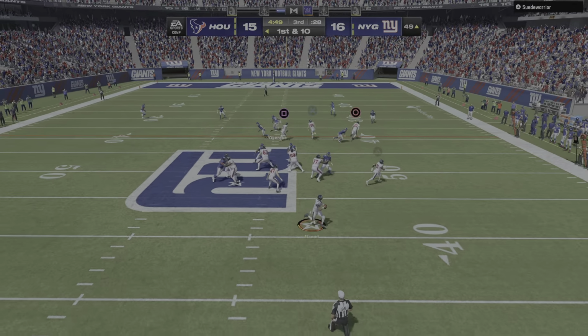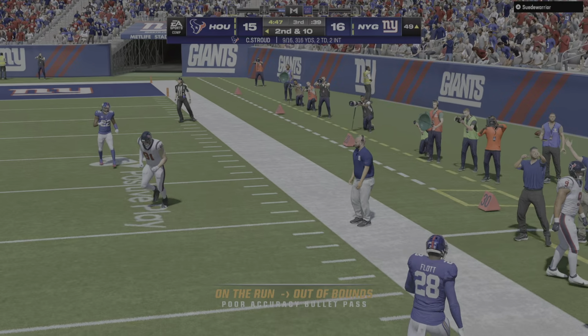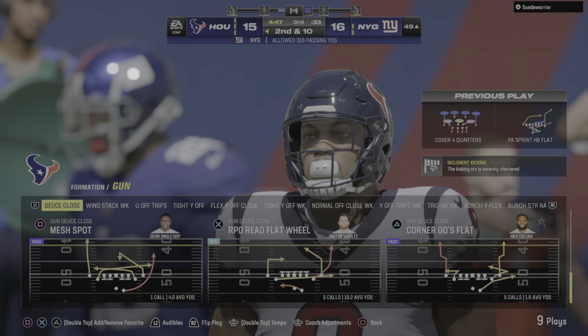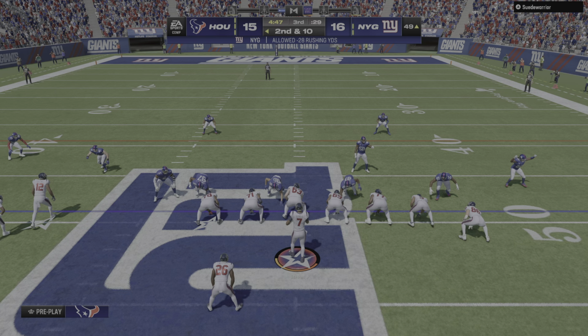Stroud looking to throw. And an off-balance throw there, and it's going to wind up incomplete. That tremendous field position that they were given following the turnover, but they've still got work to do to get into field goal range, and the coverage we're seeing isn't going to make it easy.